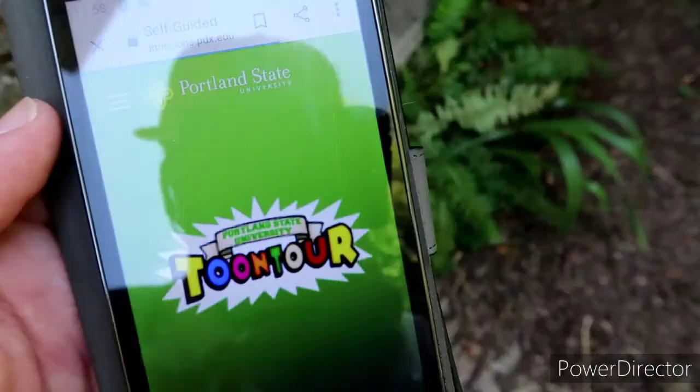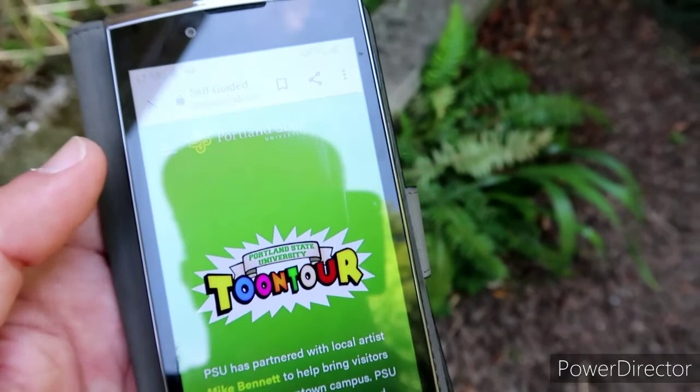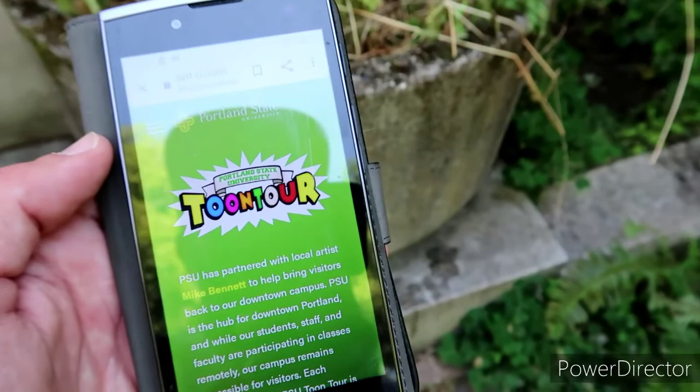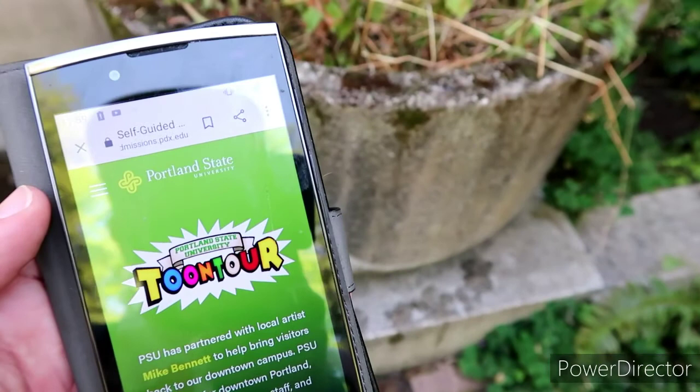All right, guys. So pardon the glare, but this is the official Portland State University TOON Tour in partnership with Mike Bennett to help bring visitors back to our downtown campus and just the PSU area. We're gonna take the little TOON Tour here. He has planted his little cutouts. They are made of wood all over the campus here, and there are a ton to find. He's given us clues as to where to go. So we're gonna check out the Portland State TOON Tour. I'm excited, this should be good.